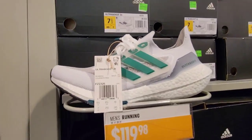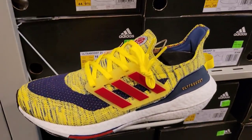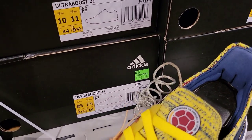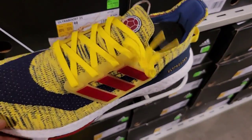I haven't seen in the 21s. Not a bad shoe. Not 119 also. Definitely never seen this colorway right here. This is like a FC Barcelona or something. Colombia. I'm not sure. Fire though. I like this colorway a lot. 180 still in the retail though. You can't go wrong with that, really.